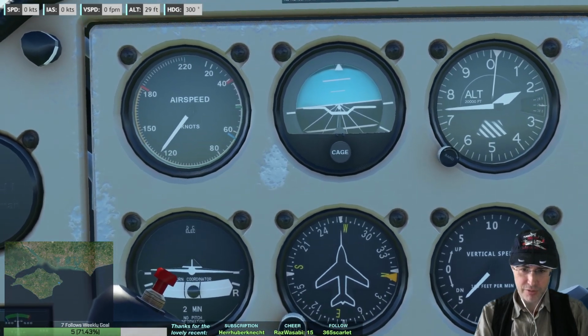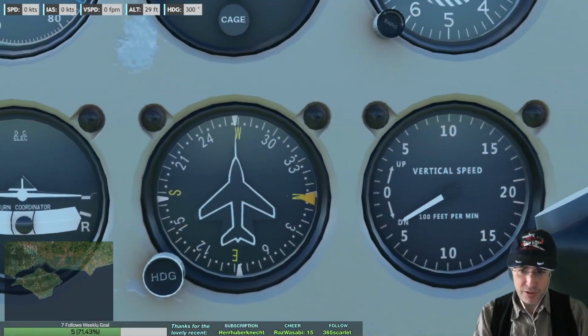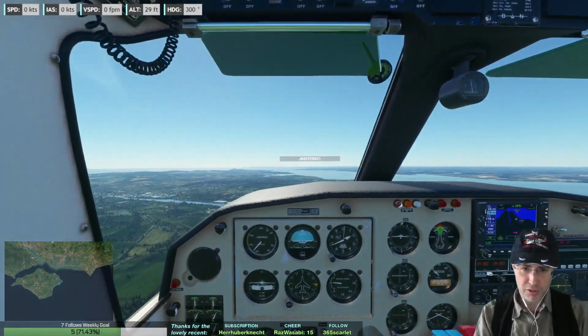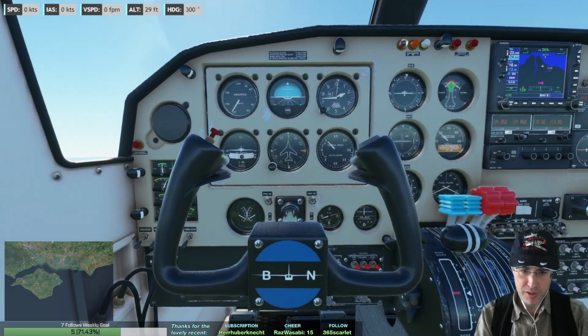I like that the cardinal directions are in yellow, a little bit easier to see instead of being all white. Vertical speed, okay, we're going down. The nose is pointing a little bit below the horizon, so let's just bring her up a little. We're gonna do some touch and goes on some fields here as well.